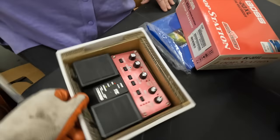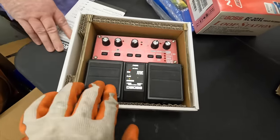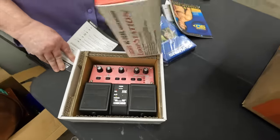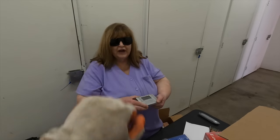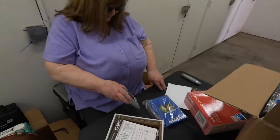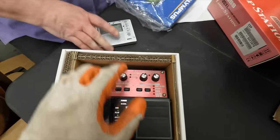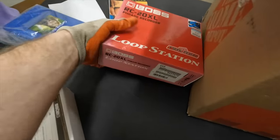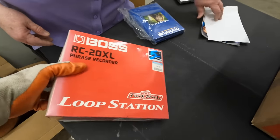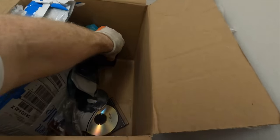Oh, what the heck? Is that a musical thing? Yeah, a loop station. Oh, it is, and it works. Something's making noise. You hear that? Something kicking? Oh, it's that. Boom. Okay, we found the bomb. Okay, turn that off if you can. All right, guys. So there you go. We got a loop station all in there. RC20XL. That is music.